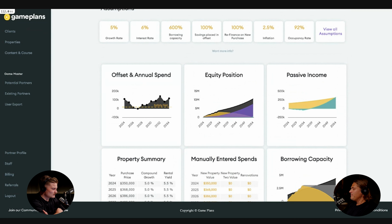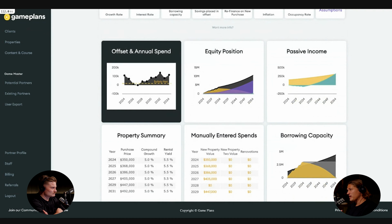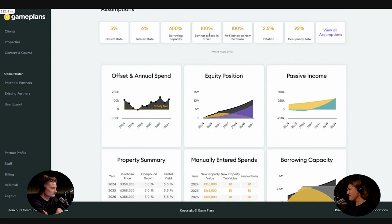Borrowing capacity at 600%. What this means is most people will borrow about 6 times their income. We're going to have a look at borrowing capacity when we build this out as well, because that's where most people get capped, and play around with that. We're going to offset our savings. If you don't know what an offset account is, essentially it's a separate account that's tied to your loan, and any funds in that account will reduce your interest payable. Say I had 500K in debt and you had $100,000 in offset, you'd only be paying interest on about $400,000. That's how the banks calculate it.